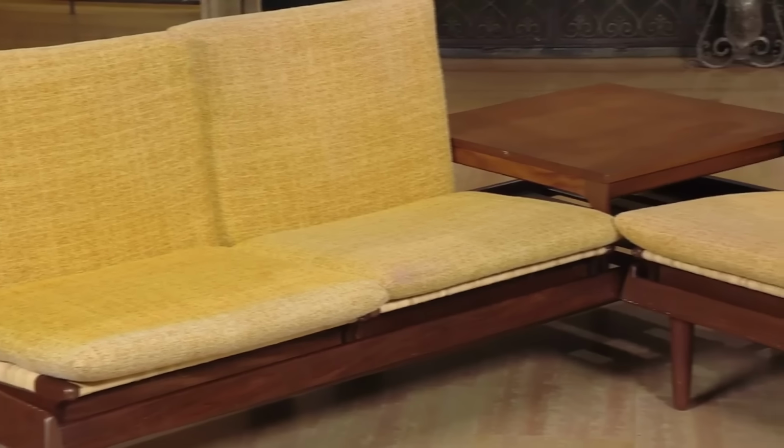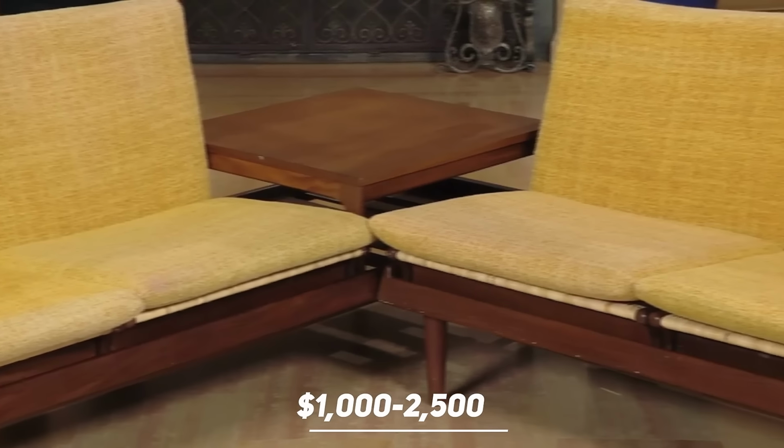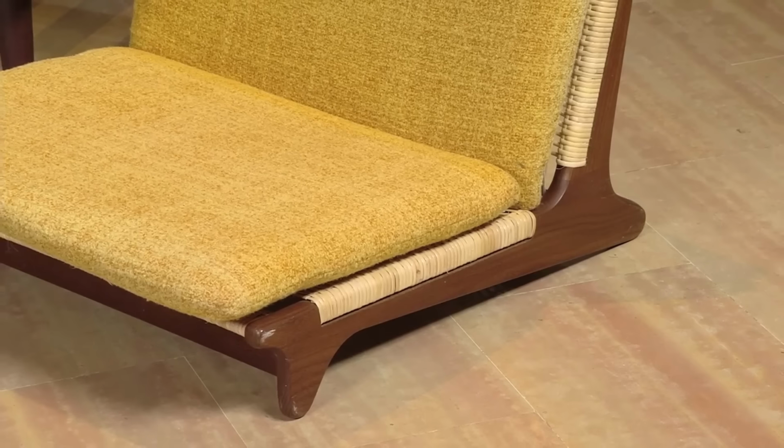Its estimated value at auction can range from $1,000 to $2,500. Auction estimate would be $1,000 to $2,500, and probably closer to the high. You can find retail sales above that. That's great.